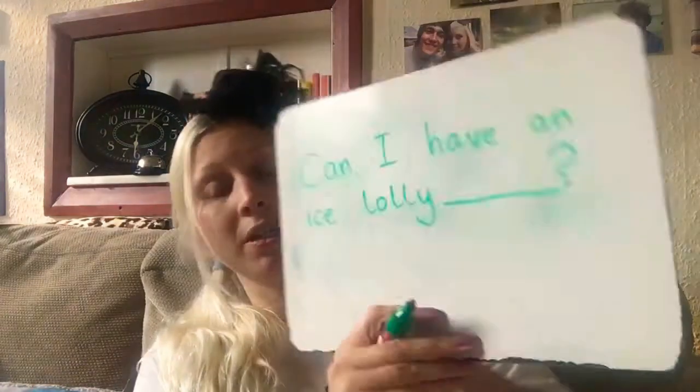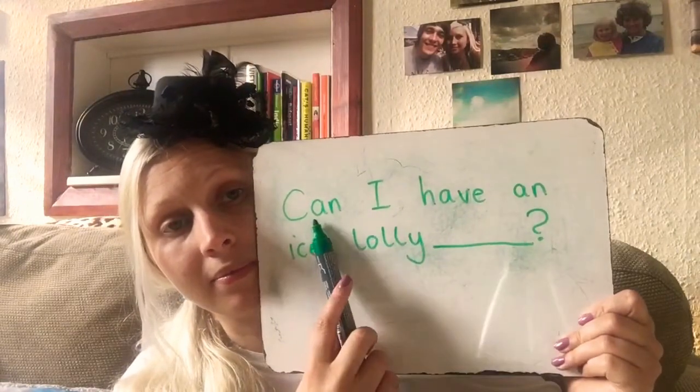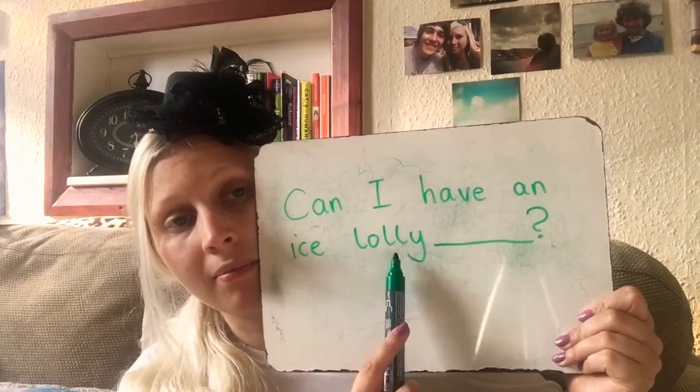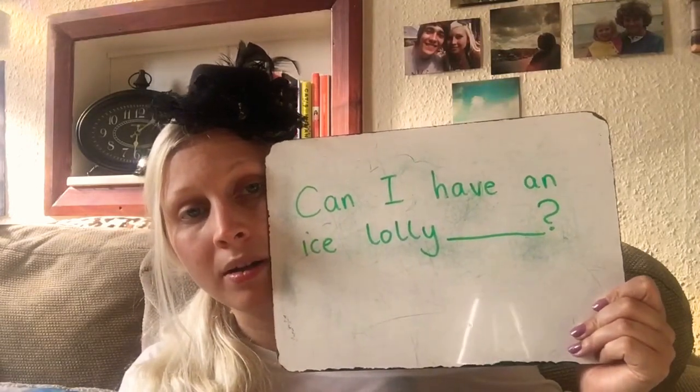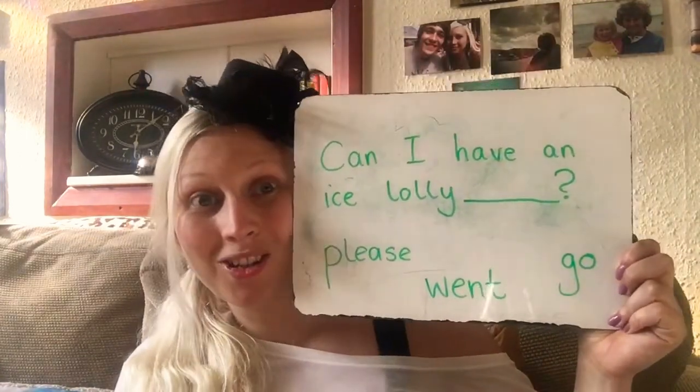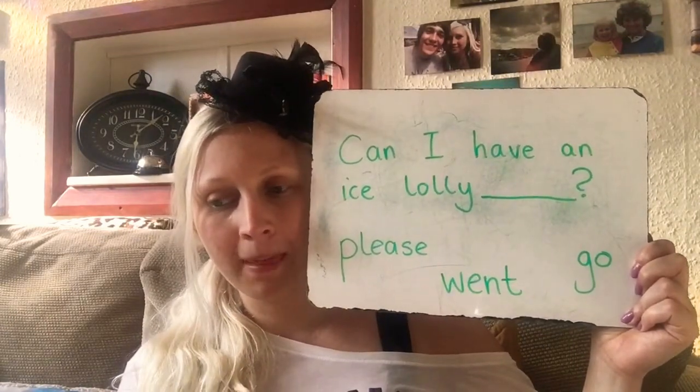Oh, itchy nose. Oh, this one's a question. So the missing word is at the end of this question. It says, can I have an ice lolly? Missing word. Shall we see what the choices are? Which is the missing word? Can you write this sentence with the missing word in?